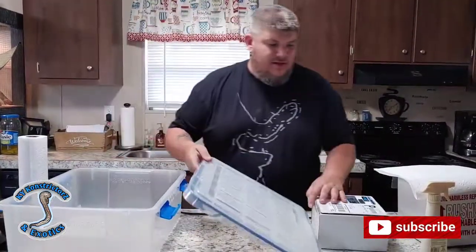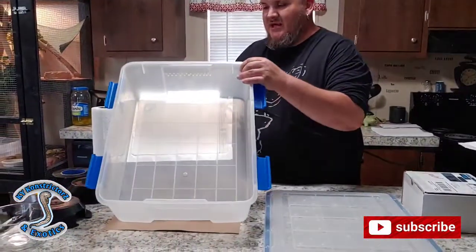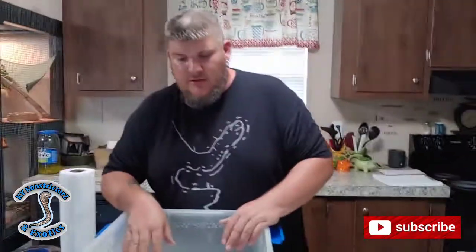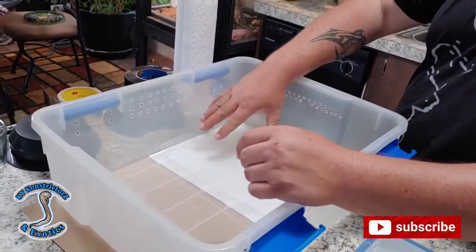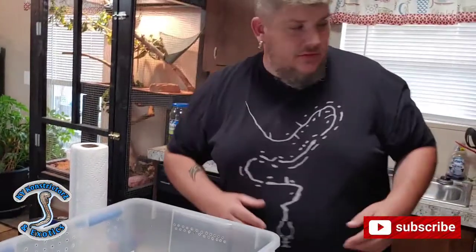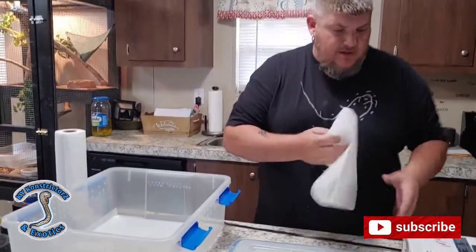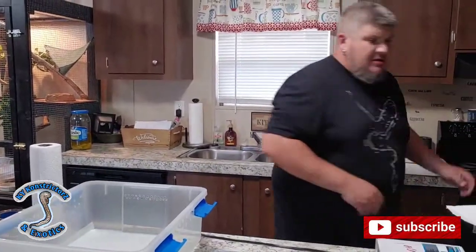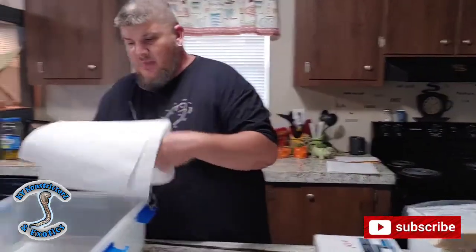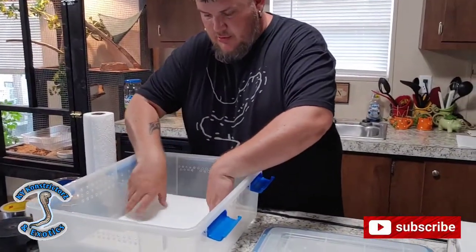The basic components that you need in the tub: number one, you need a heat mat. The heat mat needs to cover at least a third of the tub. They need to be able to have a hot side, and they need to have a cold side. Second of all, you need substrate. When I say substrate, you can use cocoa chip, you can use aspen, you can use paper. And in this instance, I will be using paper.